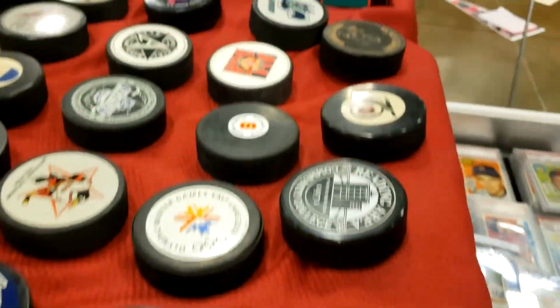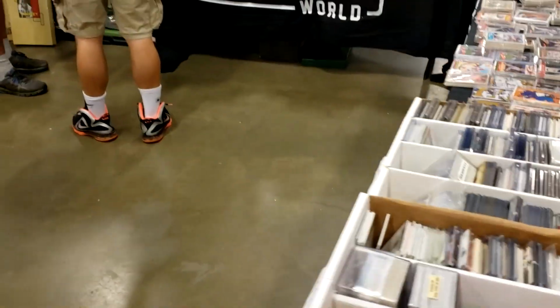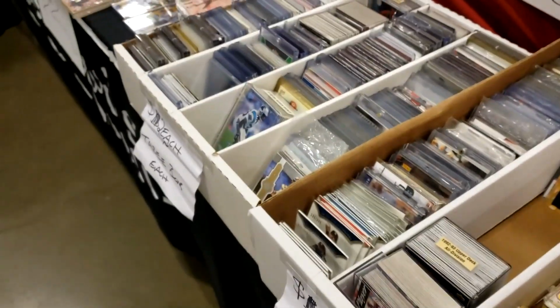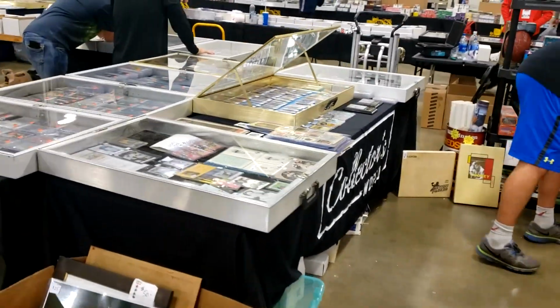Here's a bunch of hockey pucks, some were signed, some weren't. Like I said, there were so many different, unique things there. If you wanted to hunt boxes, you could. It's just about like most shows, but I would consider this very close to the National, just on a smaller scale.